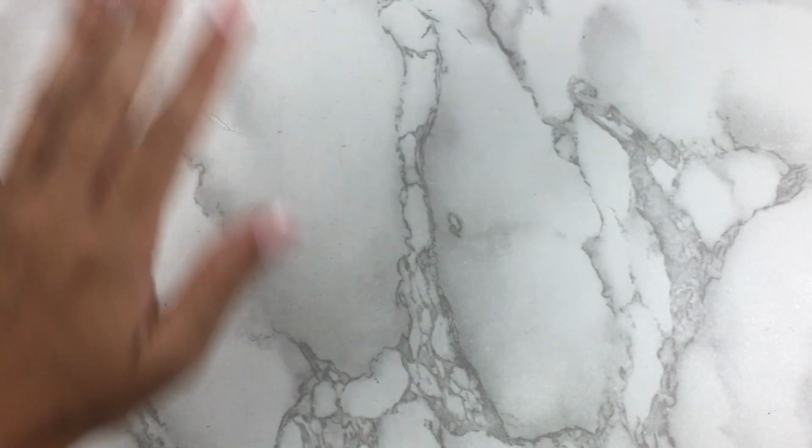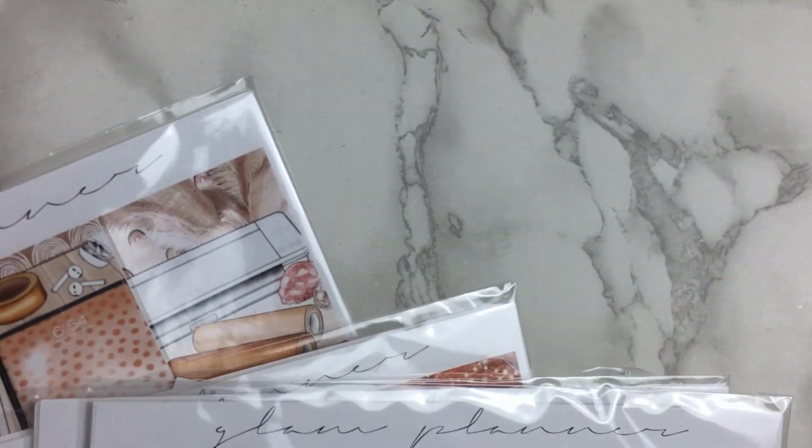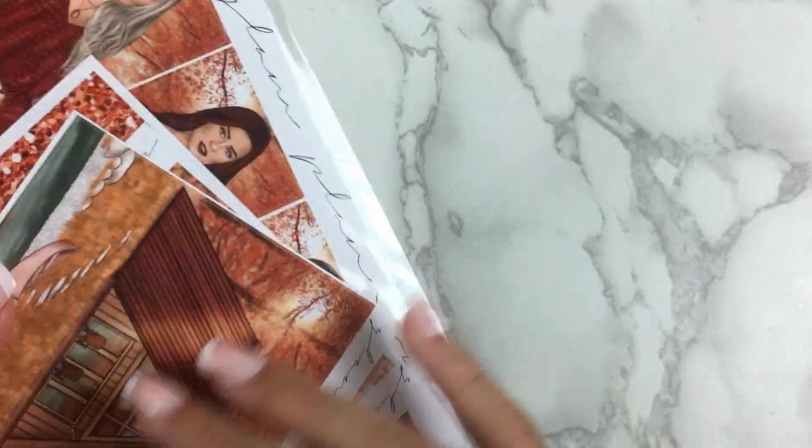Alright, so that is Glam Planner. That was the only kit that I actually had in mind to purchase. The rest of these, I was just like, might as well. So this one I had actually seen from another shop.